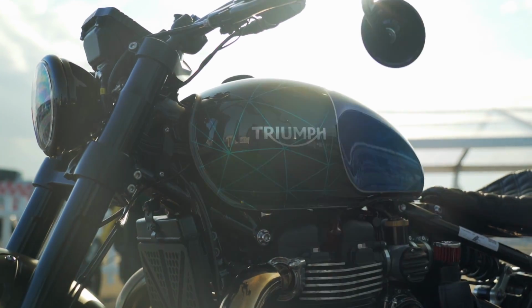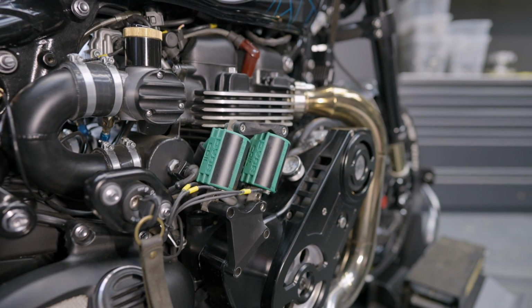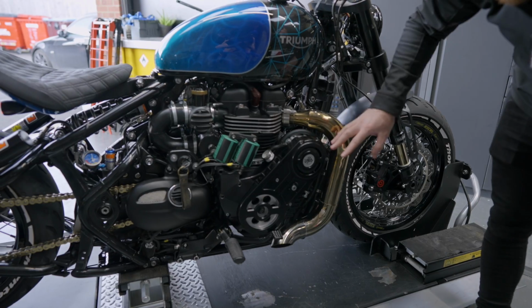So round this side, we have the supercharger. This is a Rotrex C15 supercharger unit, and this is again a completely custom billet housing which houses all of that.